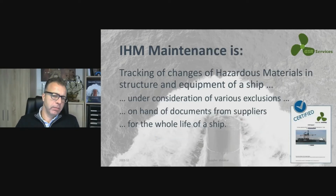What we need to make ourselves aware of is that maintenance is tracking the changes of the hazardous materials in structure and equipment of ships. A lot of different exclusions apply, and as I said, if an order item is not excluded and falls into the scope of structure and equipment of ships, then the documents from suppliers become required. This applies to the whole life cycle of a ship. So it's nothing we need to do within a few months; this is something we have to comply with for the many years to come.